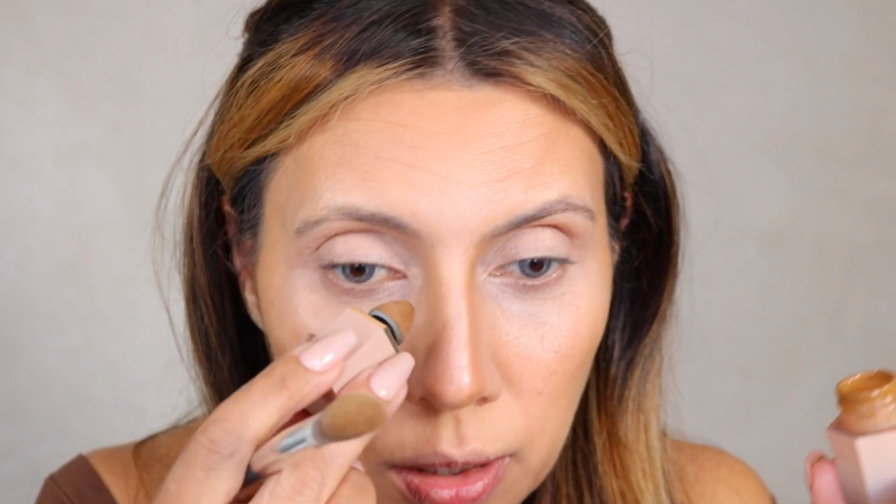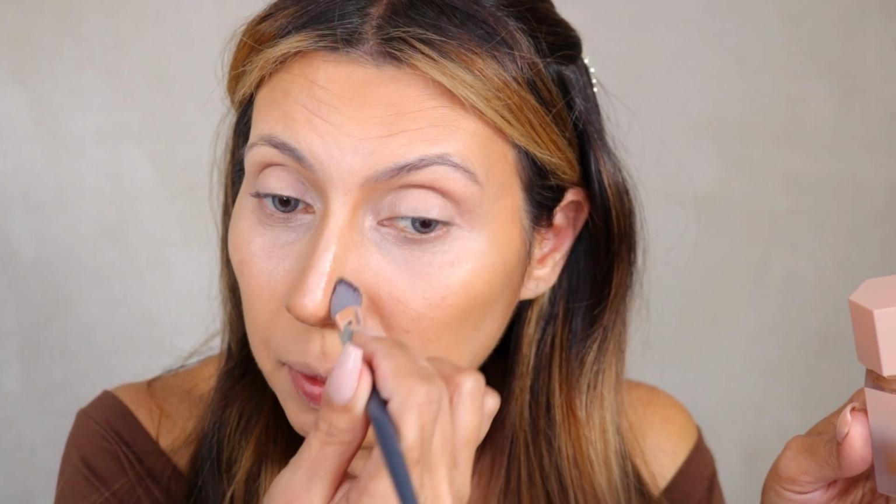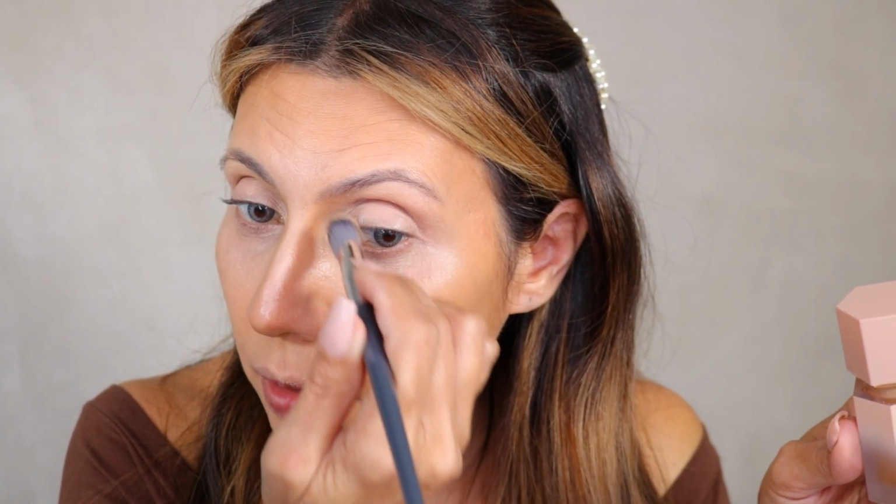It blends like wonders. It's so good. I get it down a little bit so it kind of blends with the sides of the nose and doesn't look so sharp. It is clean and straight. This gives the impression of you having very glowy, healthy skin.